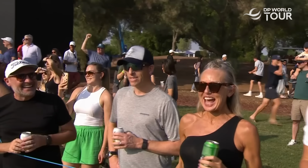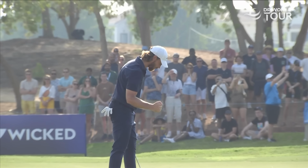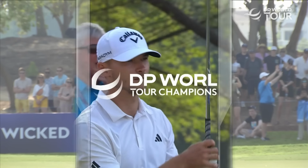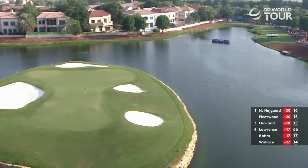Fist bump and all. I was talking to Ian Finnis this morning before they went out about Tommy having to be patient today, having to stay in his moment and not really concentrate about everything else. This, I think, was a great example of what they do. He steps up and concentrates on his golf, what he wants to do.